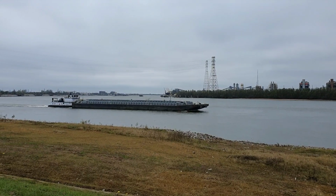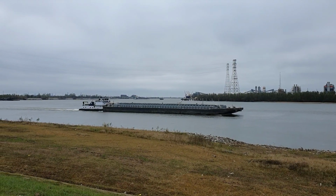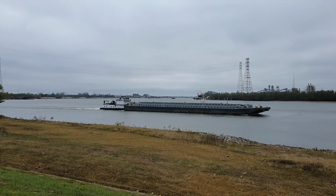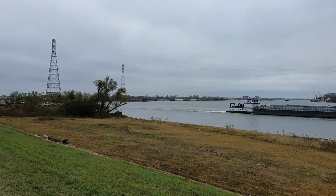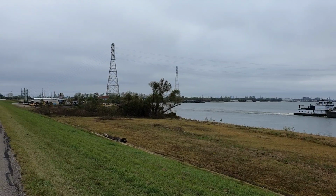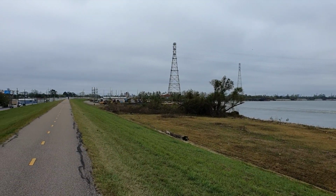It's pretty windy up this way, so I'm probably gonna grab most of the footage on the way back. I've got a headwind, I mean. Pretty nice trail so far, definitely a different, poorer area, I think. More industrial. This is it up on the levee here.